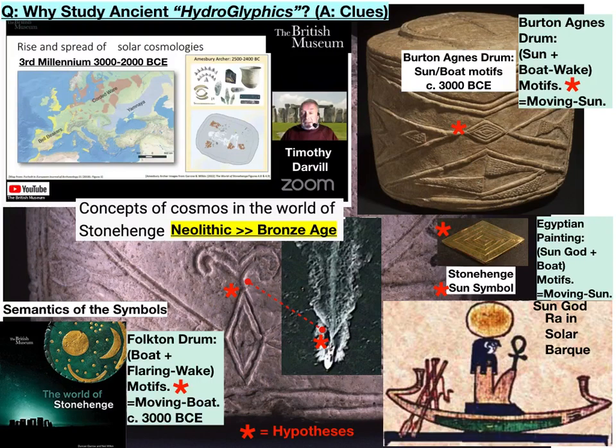Recently, the British Museum assembled an exhibit called The World of Stonehenge. Concepts of the cosmos and the world of Stonehenge were discussed. Through this talk, we will examine some of the artifacts that were exhibited in the world of Stonehenge. These include two Neolithic chalk drums, which were placed in the graves of children. These chalk drums have possible naviform and solar motifs carved into them.